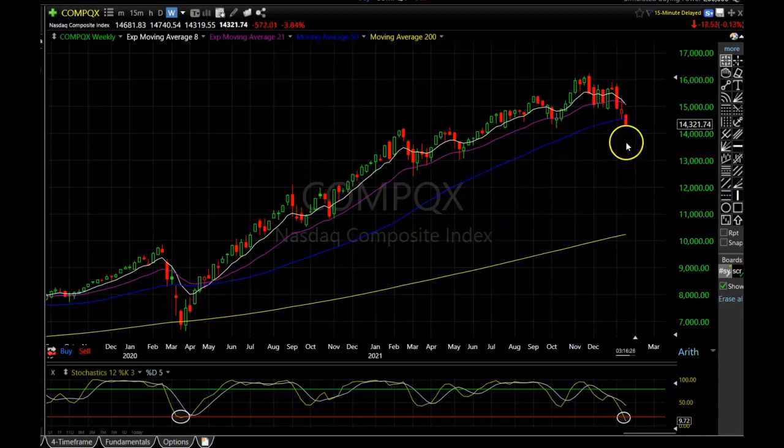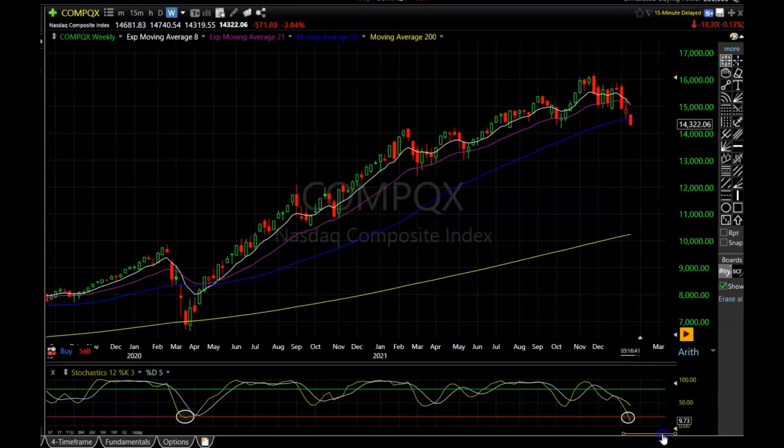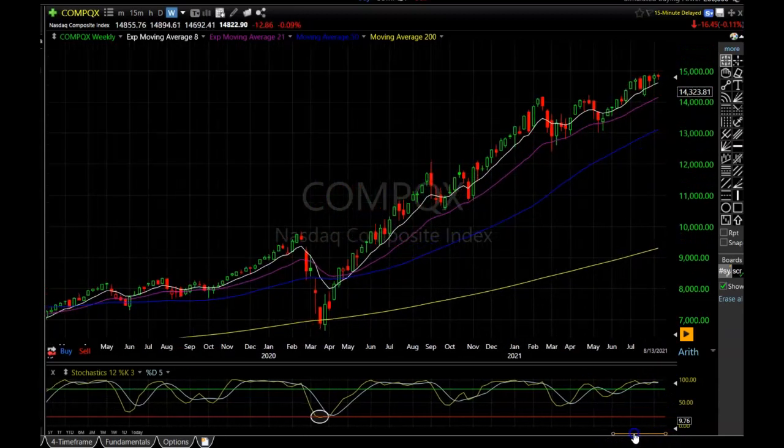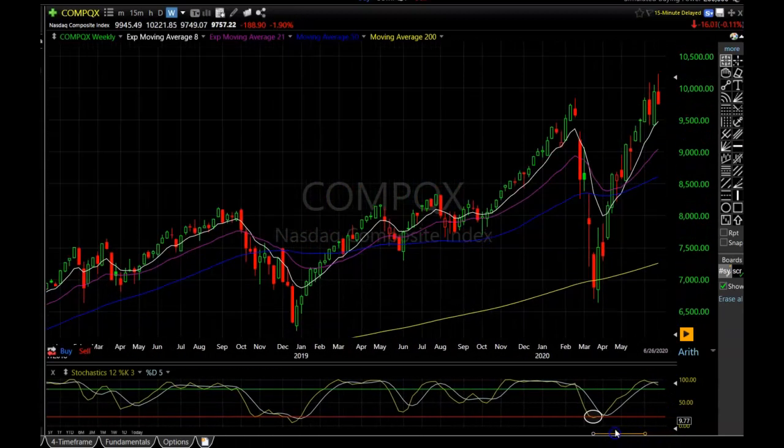But looking at it right now, I would guess that we're probably about 2 weeks, maybe 3 weeks at the most, from a tradable bounce. And again, this is just my opinion, but the way that this price action is looking, that would be my guess. And let's go back in time and take a look at some other occasions when the stochastic fell into deep oversold territory.